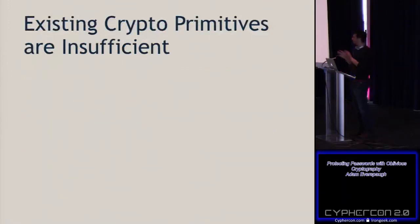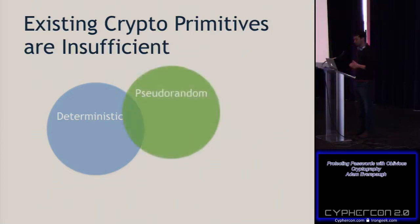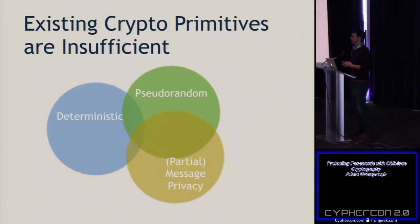Okay, so if there are any cryptographers in the audience, you may already be thinking about what kind of primitives we have and what kind of properties we need to implement this. So let's go quickly through the list of requirements. We need a scheme that's deterministic. Given the same user ID, key, and password, of course, we need to produce the same output. We need the output to be pseudorandom. And we need this weird property, this partial message privacy.